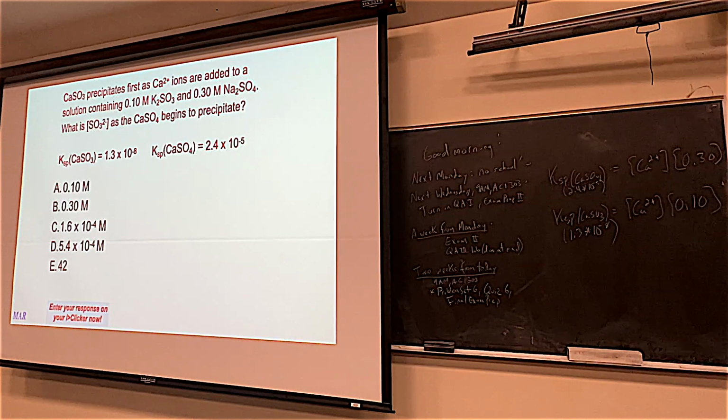Here's another kind of question that you might run into. Now, same set of conditions. You've got a sulfite and a sulfate, and you're adding calcium. And we saw in the last example that this compound will precipitate first when you add the calcium in. So a common extension of these kinds of questions is: what will be the concentration of the less soluble ion when the more soluble ion begins to precipitate?